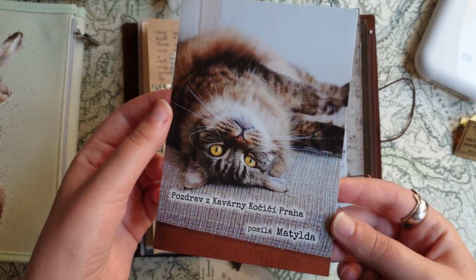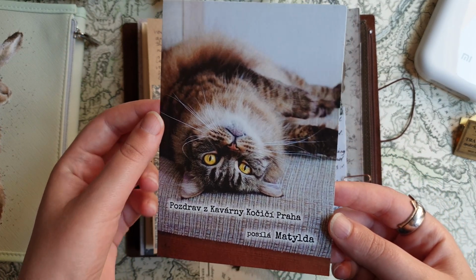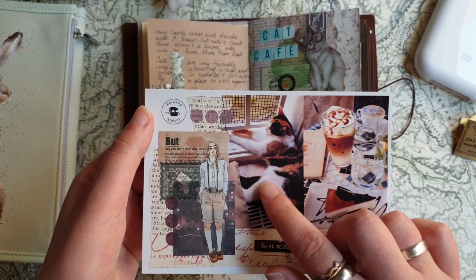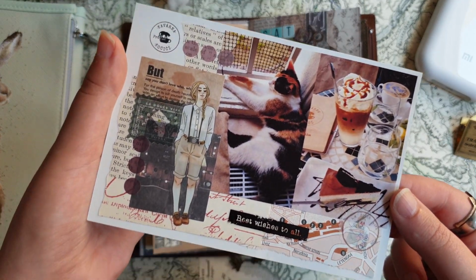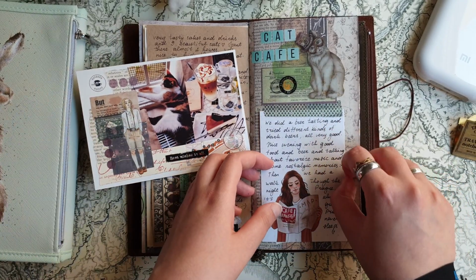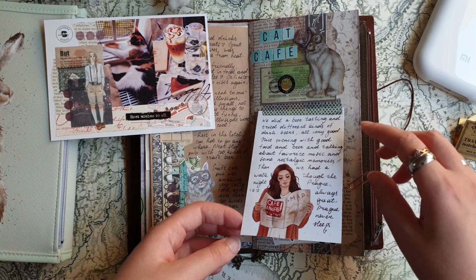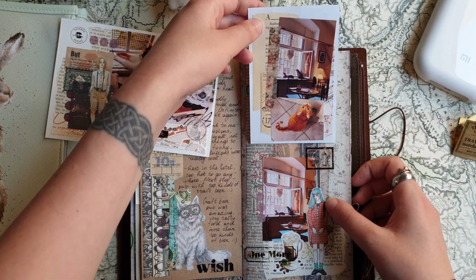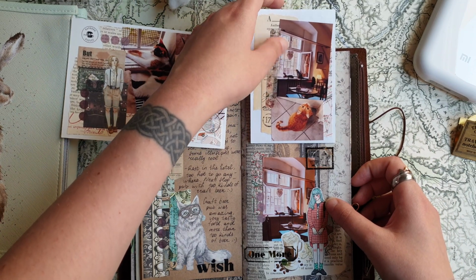This is another postcard from that cat cafe, super cute. And I also printed a few photos from that cafe and made a collage on the back side of the postcard. And all this continues here, and there is also a little collage on the back with some photos.